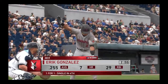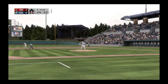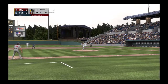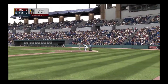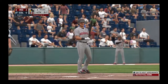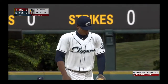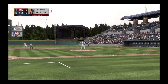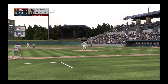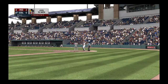Stepping in, Eric Gonzalez, runner in scoring position with two gone. Shortstop, Eric Gonzalez. Here comes the first pitch. First pitch fastball in there for a called strike. Hey, I don't have a problem with him taking a pitch right there. It's a good opportunity to see what he's got. Also a good opportunity to see if he's going to be pounding the strike zone. In there at the knees, 0-2 now.